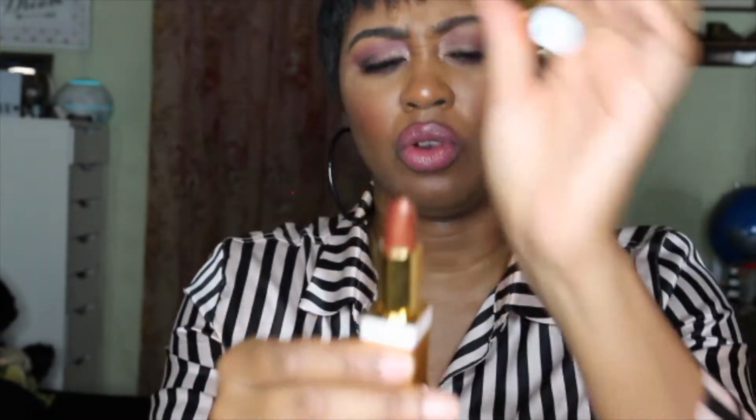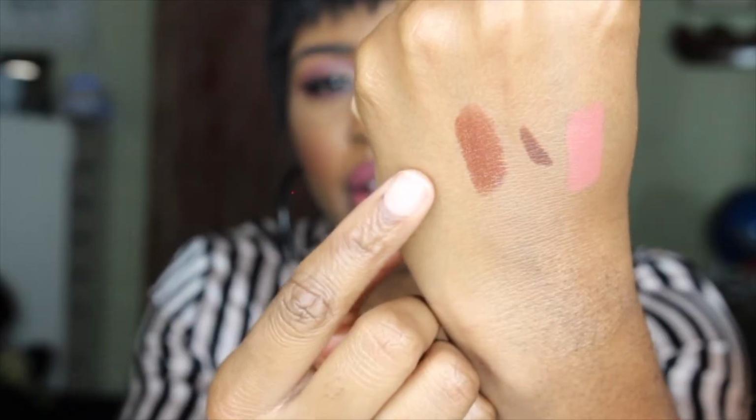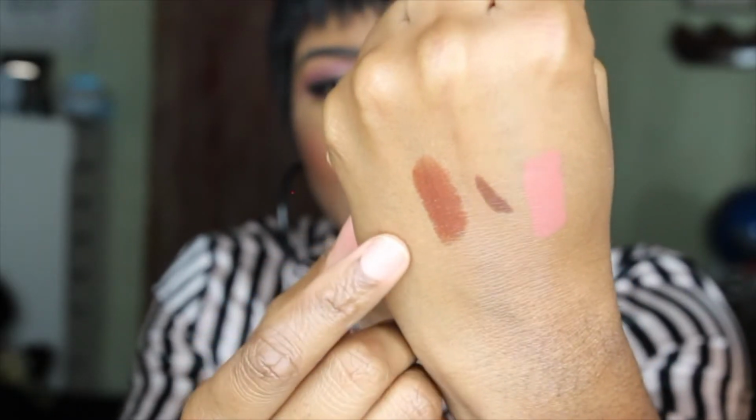This is such a gorgeous brown shade. Can y'all see that? I'm gonna swatch it for you guys. Look how gorgeous that is. So creamy. This has just been one of my favorites this year. Absolutely love this lipstick from Fashion Fair.